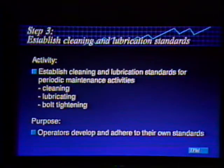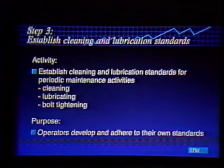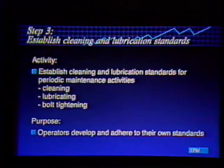During the third step, operators establish new standards for daily cleaning, lubricating, and bolt tightening, based on techniques they have developed and tested. The principle behind this step is that operators are more likely to adhere to standards they develop themselves.